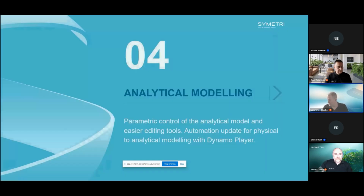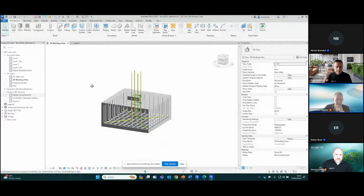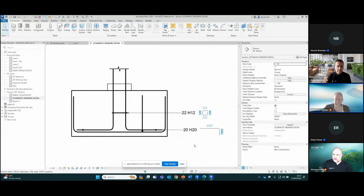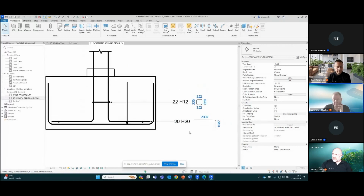Okay, so let's now take a look at these in the software themselves. So I'll just switch back into Revit here. And we'll just close down the rebar constraints view over there. And what we'll do is we'll start to look at some schematic bending details. So in here, you can see that I have a cross-section through the model at the minute.